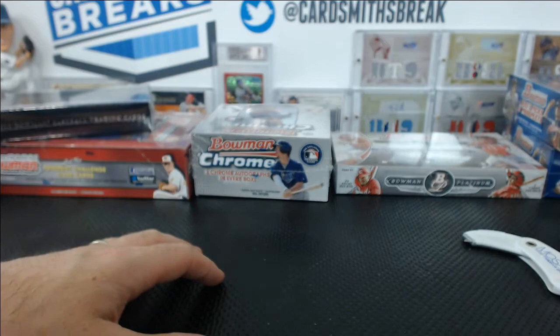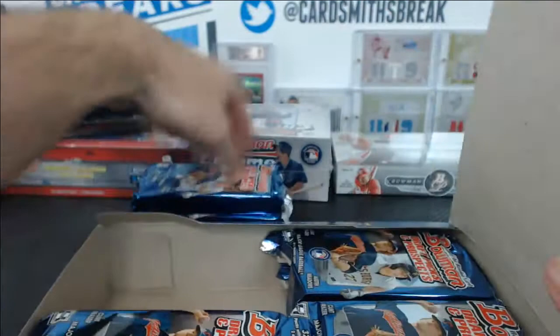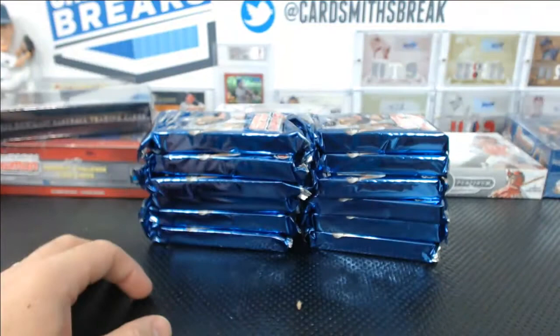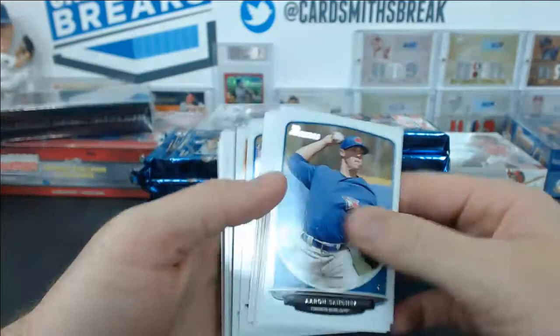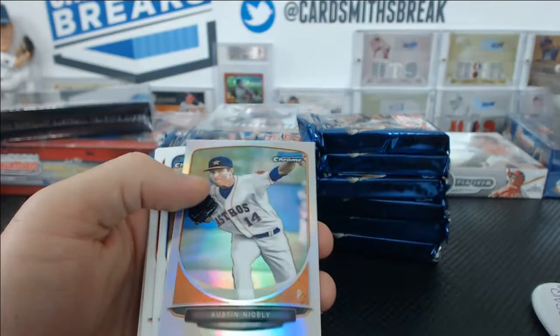All right. And then the last release of the year was Bowman Draft. I know. It seems like the last five Clint Frazier's we've gotten have been live. It's weird. Oops. Bowman Draft. Come on, baby. Come on, Bowman Draft. Trey Williams blue paper. Austin Nicely refractor. That'll do nicely.